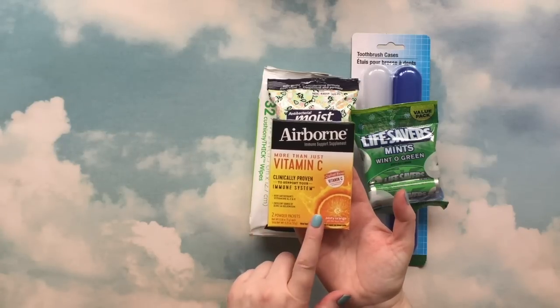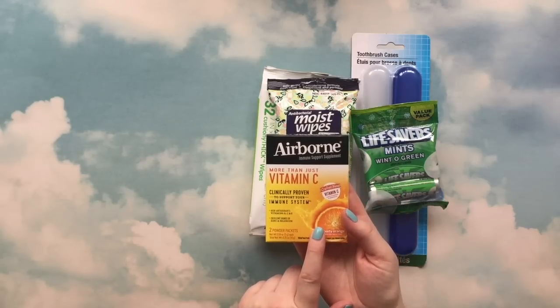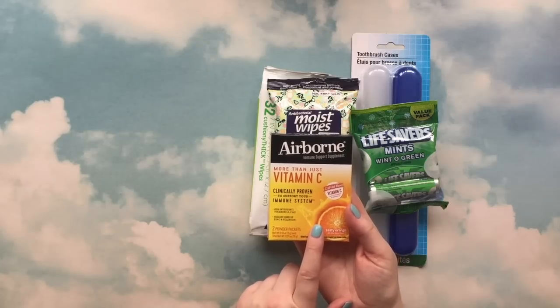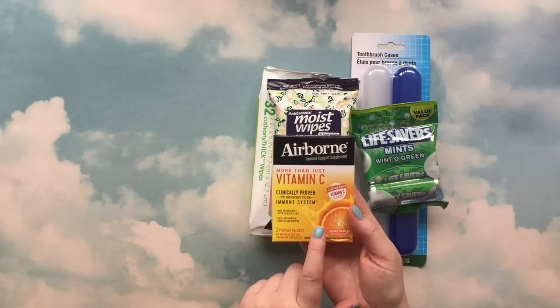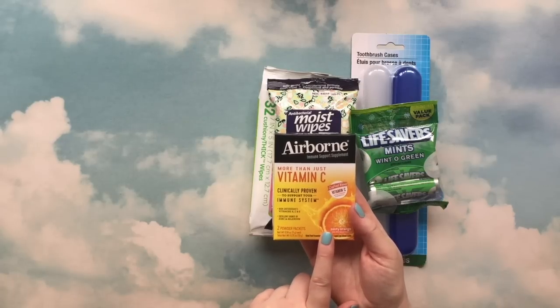So these are great. I used to keep these in my desk at work because there were always people at work that were sick when I worked in an office. It was just nice to have something to take when everyone around you is getting a cold and you are hoping that you're not next.